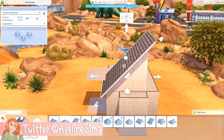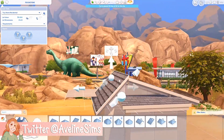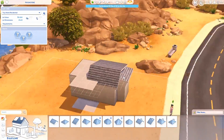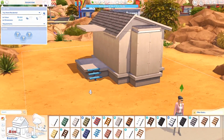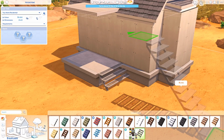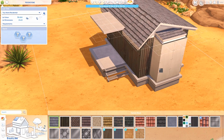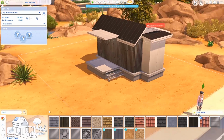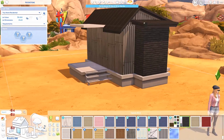So it wasn't actually my plan to do something tiny for today. I was initially planning on doing something a little bit bigger because I do realize that everyone's been building a lot of tiny houses lately, myself included. I mean, I also built a lot of tiny houses before Tiny Living came out, so I feel like it's just a bit more now, but still, I love to build tiny houses, so anyways.